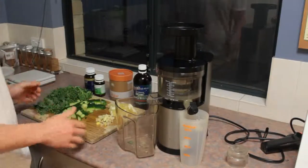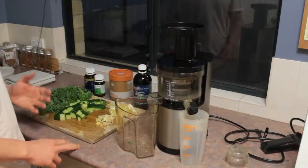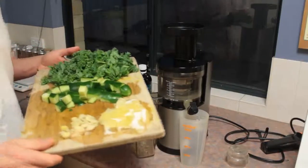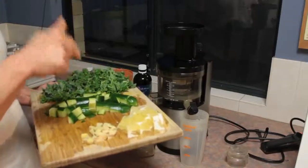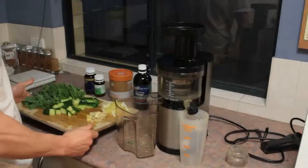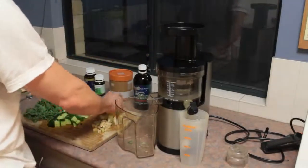Today I'm going to show you what I do first thing in the morning. I like to have a green juice. As you can see, I've pre-chopped everything on the chopping board here. Got kale, cucumber, ginger and lemon. So I'll get this thing started and I'll explain a little bit to you what it's all about.